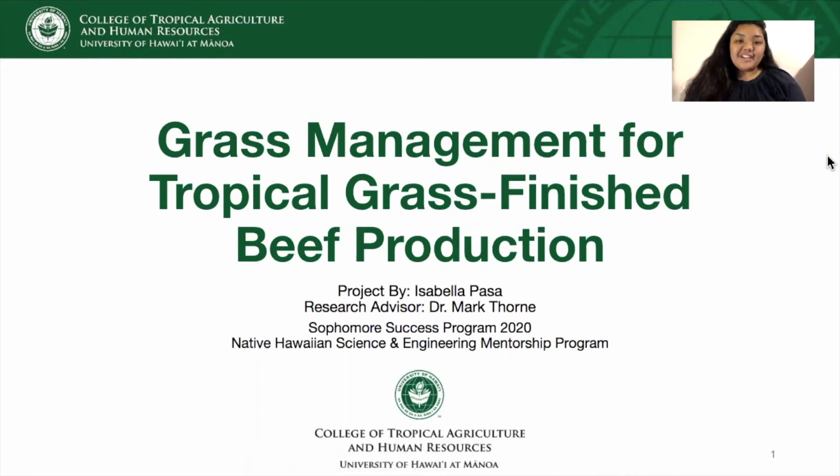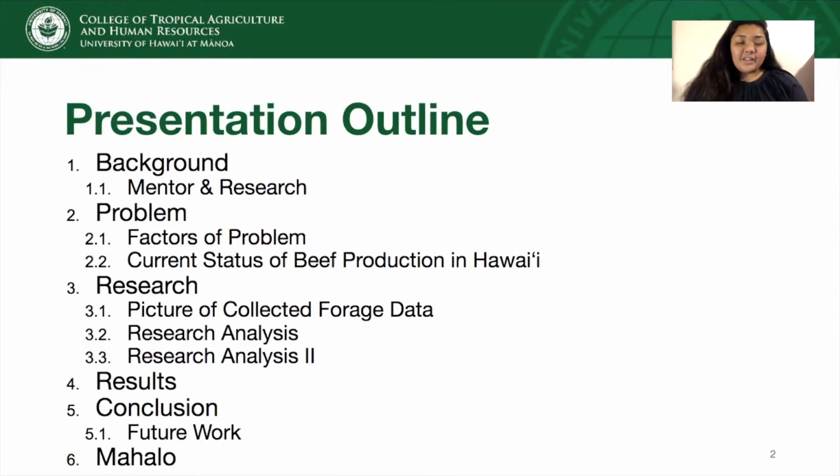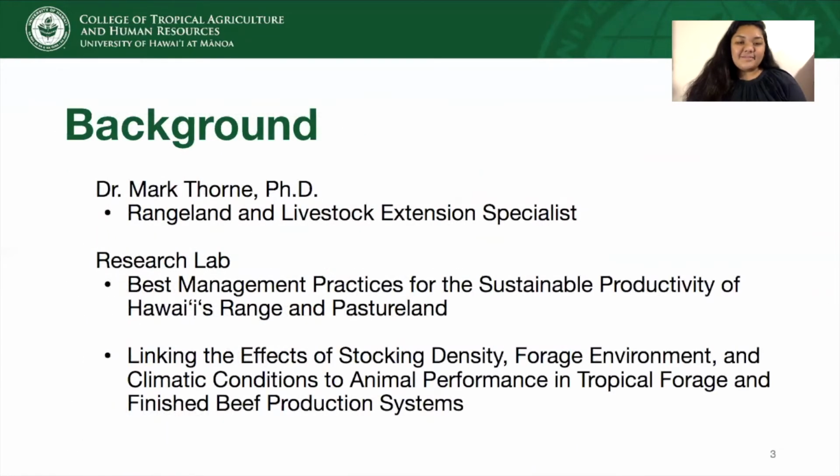I'm a junior studying animal science at the University of Hawaii at Manoa, and this is my project entitled Grass Management for Tropical Grass Finished Beef Production. The outline for my presentation is going to include the background, the research problem, the research, my results, conclusion, and finally my mahalo.